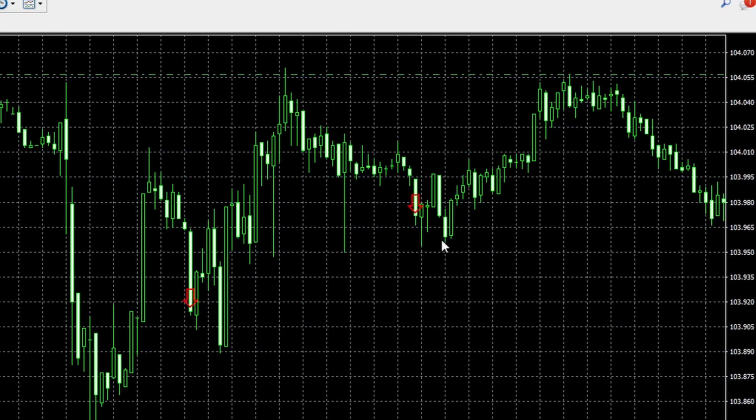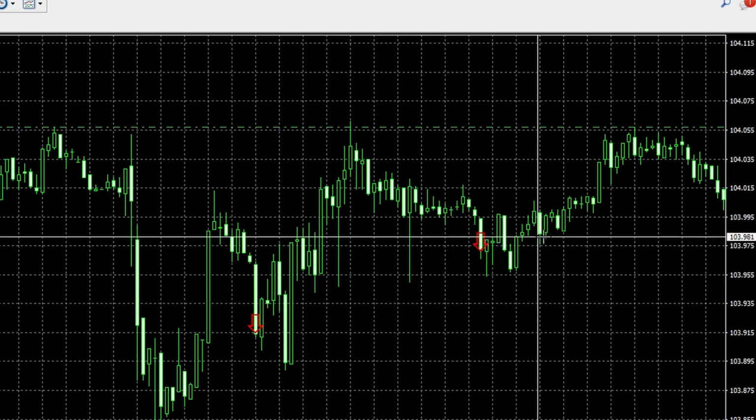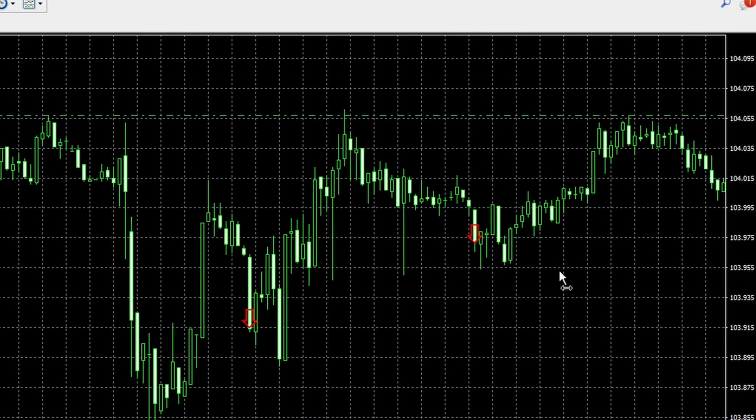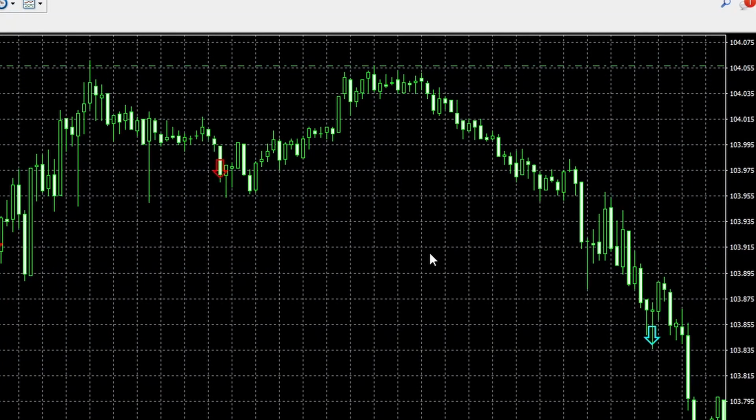So take note that currently the trading strategy I'm using is, once I find a breakout, I put a take profit target of 100 points and a stop loss target of 50 points, which is normally 10 pips and 5 pips accordingly.